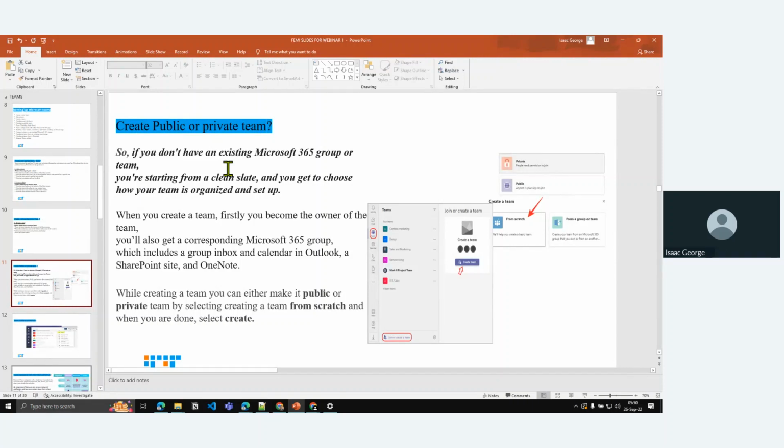So we saw during the course of creating the public team, we had the option to either create a private team or a public team, as well as creating an organization-wide team. Now, like we explained, a private team is closed to members who are already members of that team, and any other person needs permission to join that team. A public team, anyone in the organization can join, while an organization-wide team, every member of the organization will join that team automatically.